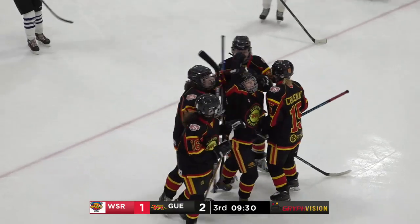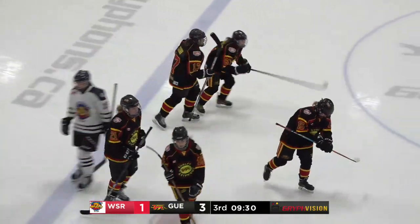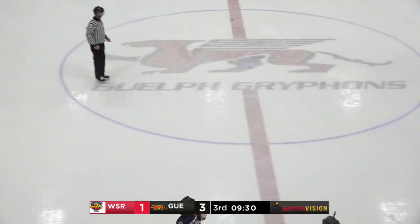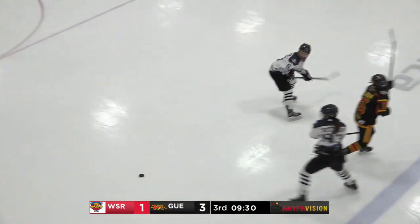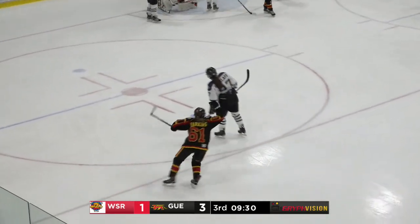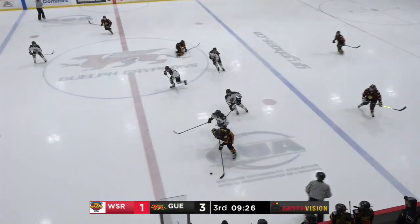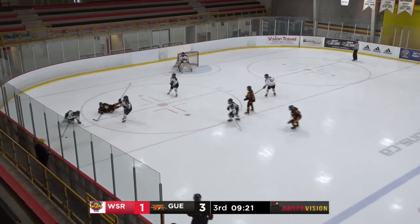Harkins with a shot. They had the screen there. I'm not sure who had the screen in front. I believe it was an old Windsor player, their own player, to be honest. Own player. And just beats the goalie short side over the blocker. And this Guelph team is hyped up after that one. Another bad bounce by Windsor there off their own player, and it looks like it was Gunn in net. In front. Anyway, lots of traffic. Tough to track that puck. And I believe that's why Guelph goes up 3-1 as Pecan will look to hustle back in.